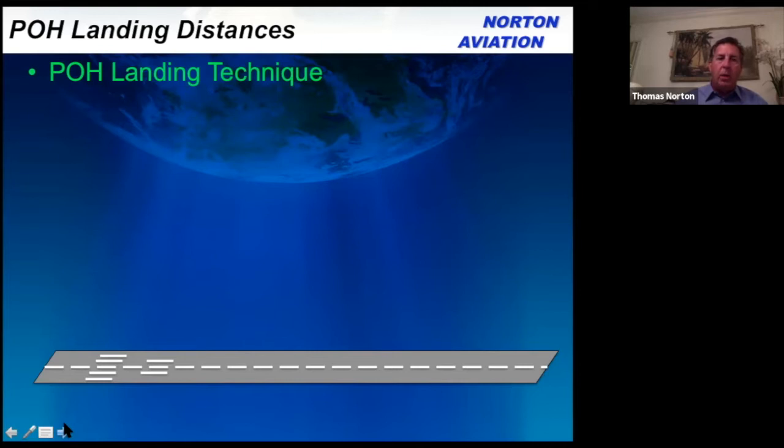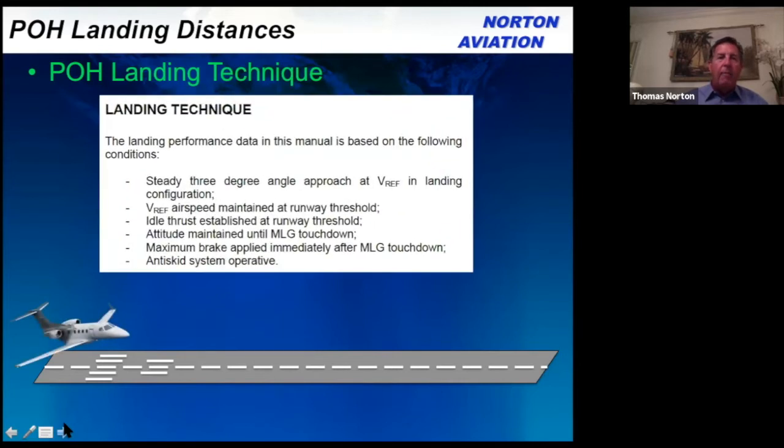In the POH introduction to the landing data, they have what is called the landing technique. As you can read, the landing performance data in the POH is based on the following conditions. In the big picture, this is based on a test pilot doing exactly these things, and you're going to find that these are things none of which we do. Steady 3-degree angle at approach at VREF in landing configuration. We do pretty good at that, but most of us don't do it at VREF. We're always just VREF plus 3 or VREF plus 5. We don't like to be right on VREF.